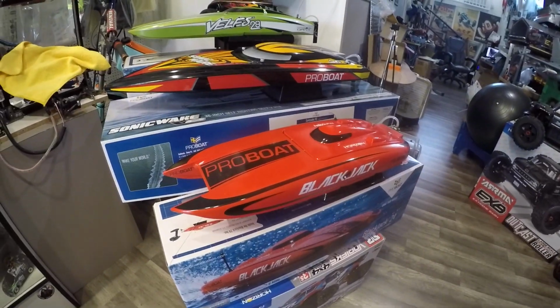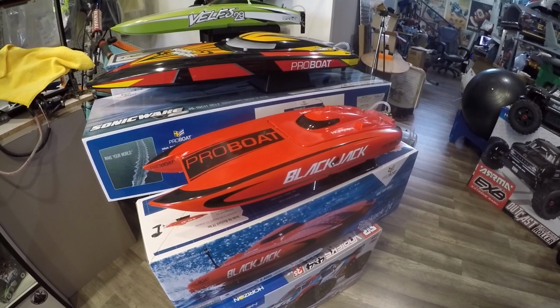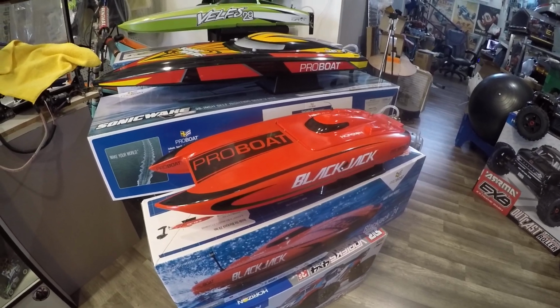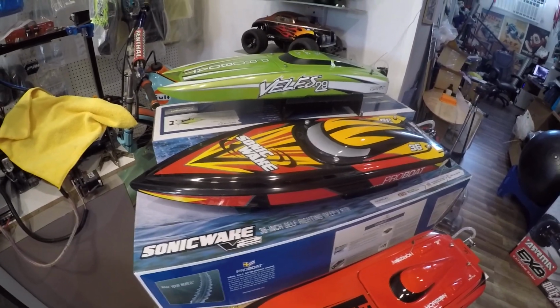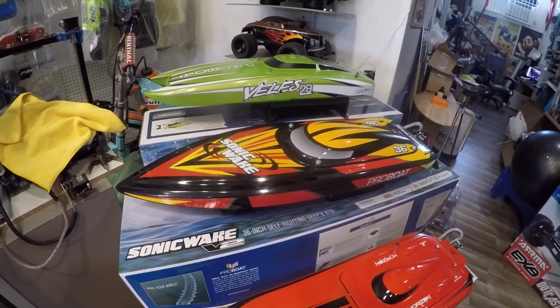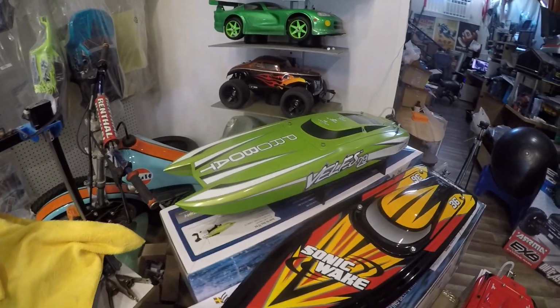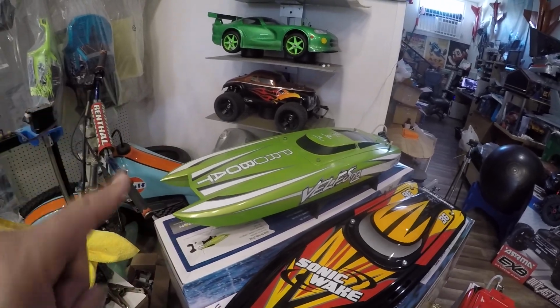Okay, then boats, excellent summer boats. We have here the Blackjack. The Blackjack 24 is on special right now for $220, brushless electric, 2-cell, 3-cell, and you have to buy a battery and a charger. You have the Sonic Wave, and this is a 6S. Again, it's a big boat, 36 inches. This one is going for $399, and you need a 6S LiPo battery. Then you have the Vals right now for $380. This is fiberglass, also 6S, a very fast boat.